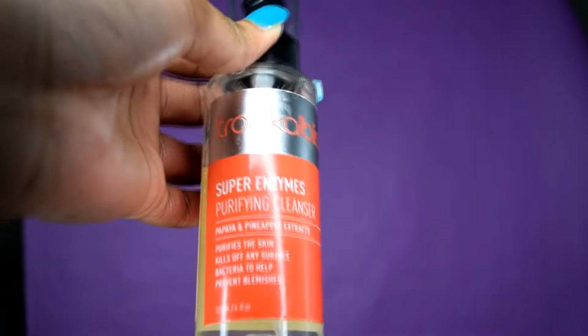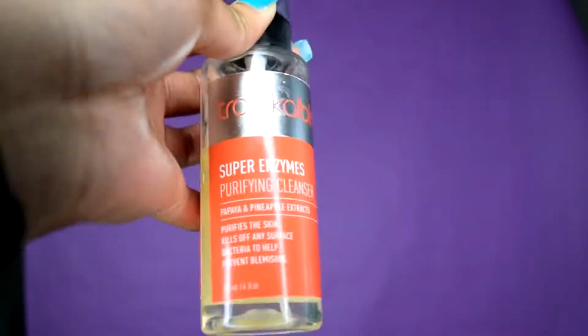So I'm going to insert a clip here where you see me using all the products first. So I go in with the purifying cleanser. I use my Vanity Planet brush to get rid of those impurities, which I love because it helps the cleanser set very well on my face. So the brush really did aid in working the cleanser into my skin.